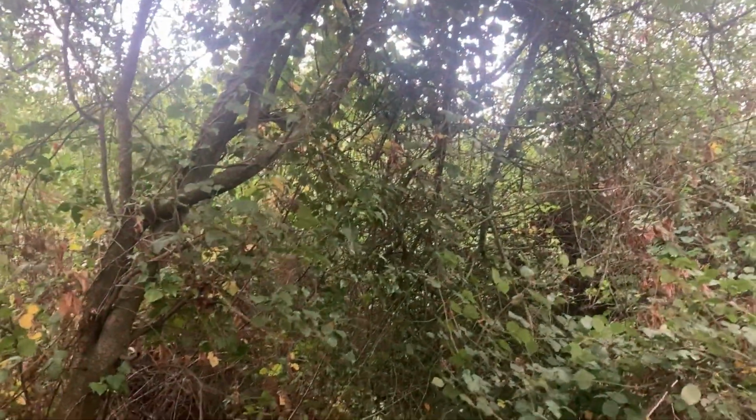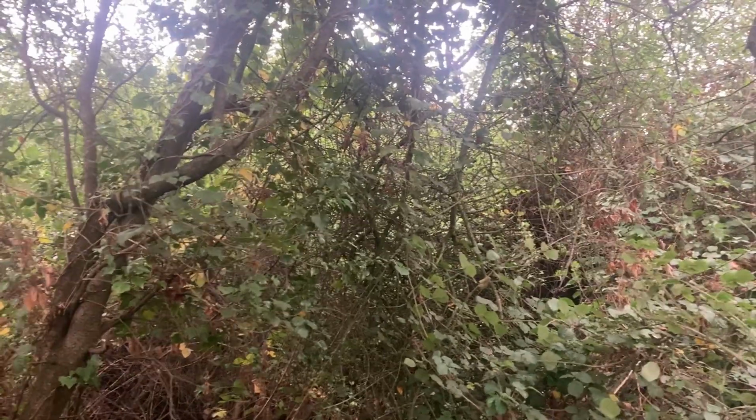Another good crabapple tree. And judging by the amount of birds on here, the birds are enjoying them as well. Loads of them, you probably can't see them, but there's loads of them diving between all the bushes here. Listen to them all.